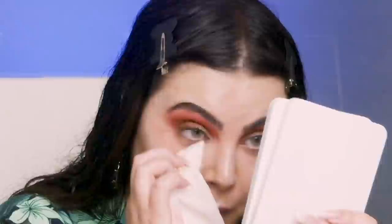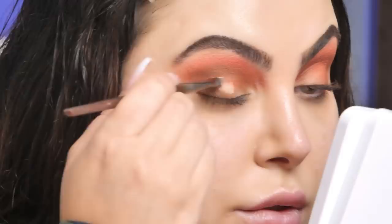Like disgust.com. Honestly, with two colors, we made it seem like it's a whole blend situation going on with a bunch of colors. Now, for the center, I am just going to hit it right there. The way the concealer went over the powder, very good job, I like.